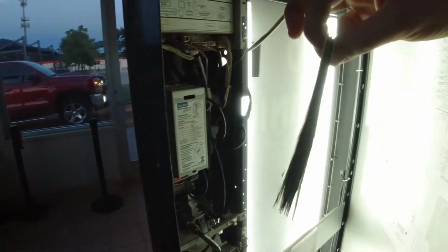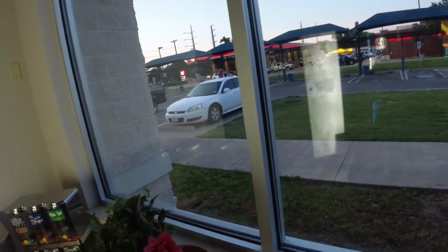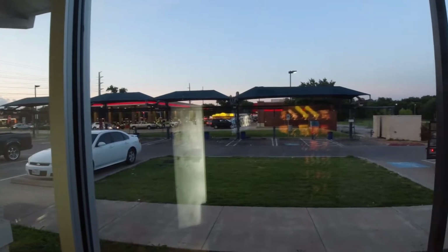Not too bad. There is also a QT right next door, so this one never does quite amazing on drinks. They can just go next door and buy the drinks. All right, I'm gonna go ahead, count it up, see how we did, and then we're gonna fill the machine.